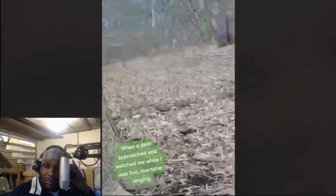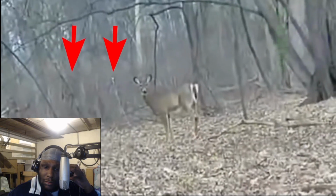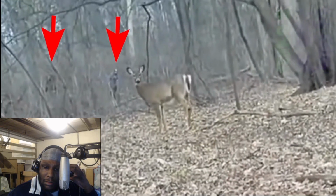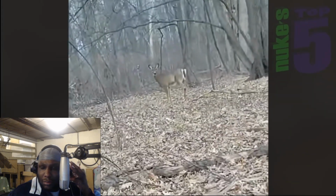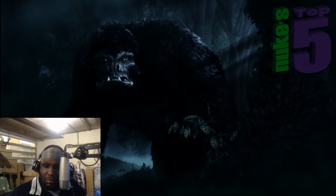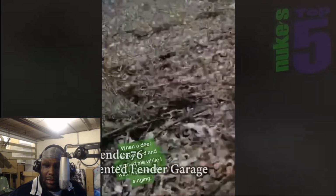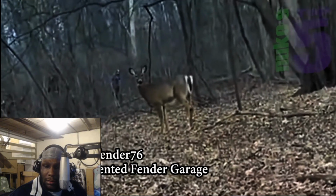Terrence seems to have caught the attention of something else lurking in the woods. Several strange, slim figures seem to be hiding in the trees behind the deer. Terrence's TikTok viewers believe the mysterious creatures could be cryptids, Sasquatch, or even skinwalkers. But what do you think Terrence's singing could have summoned from the deep Canadian woods?